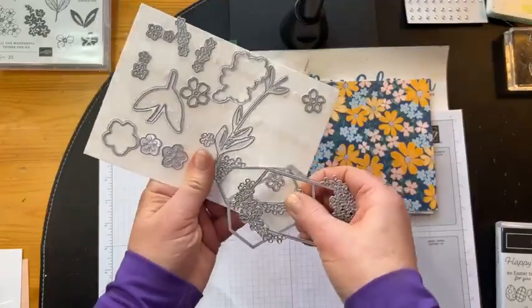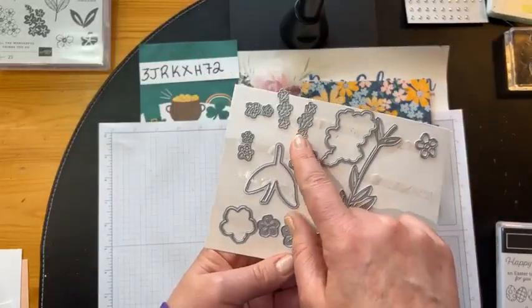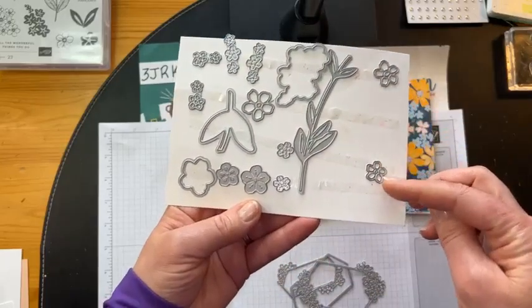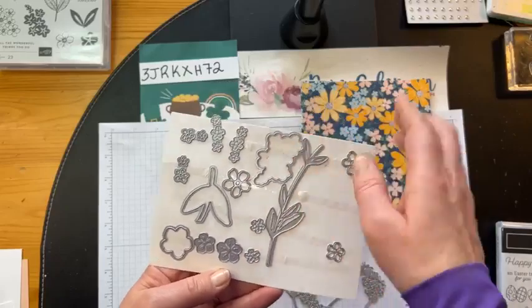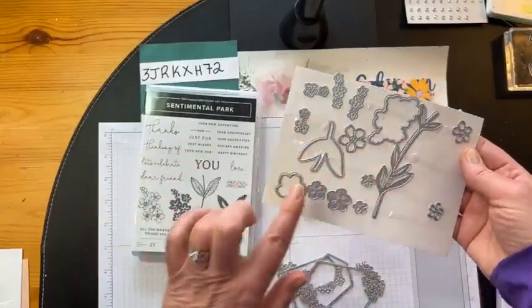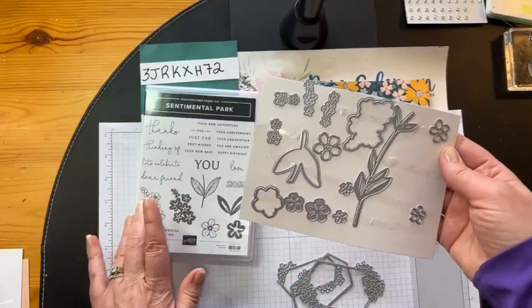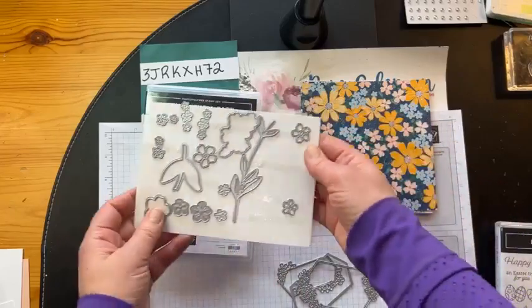Look at this. So you get all of the flowers here, and they give us multiples. We're going to use 2 of these today. You get the outline ones, you get the solid ones, you get the stems, you get this one that coordinates with the stamps, of course, right? So this big one here coordinates with this cluster of flowers. We've got a stem to cut out the stems, and it's just amazing.